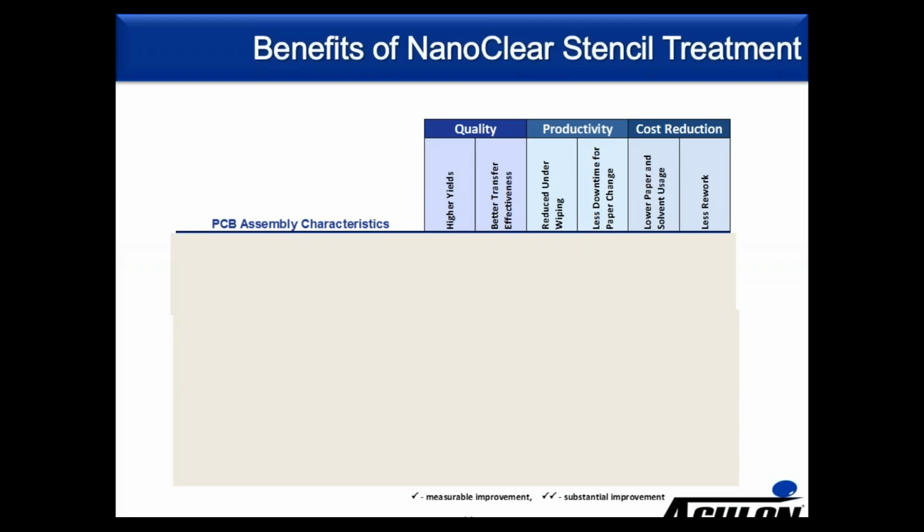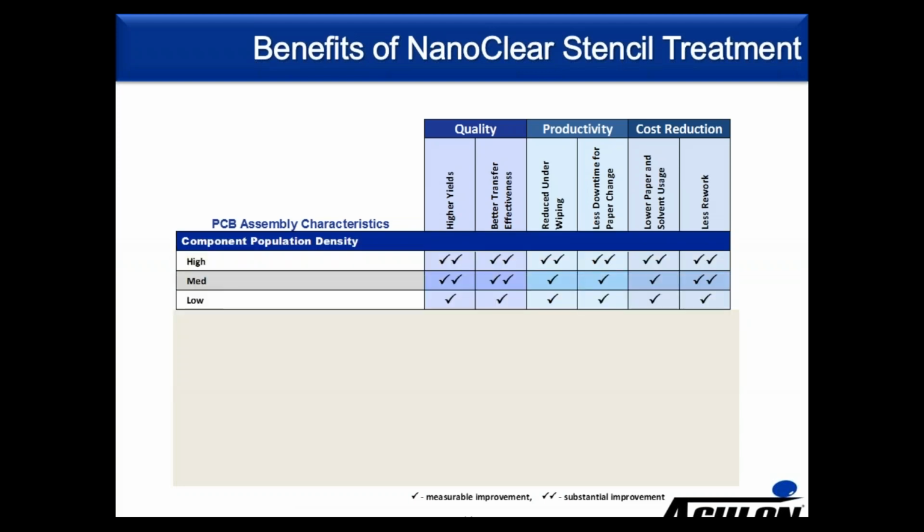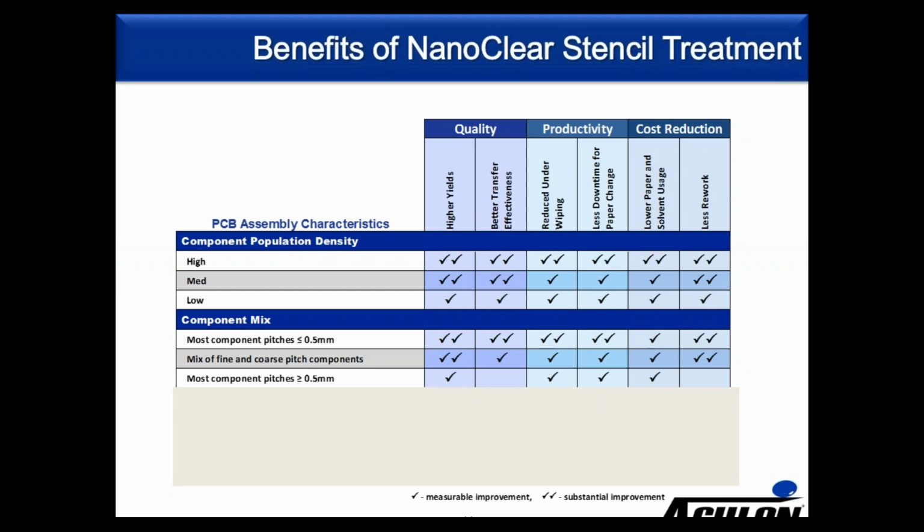So some of the key benefits you're going to expect to achieve with NanoClear are improvements in quality, productivity, and cost reduction, regardless of what type of component you're using. So it's not just high density components where you're getting an improvement. You're getting improvements across high, medium, and low density stencils. You're also getting improvement on almost every single stencil with regards to component mix.